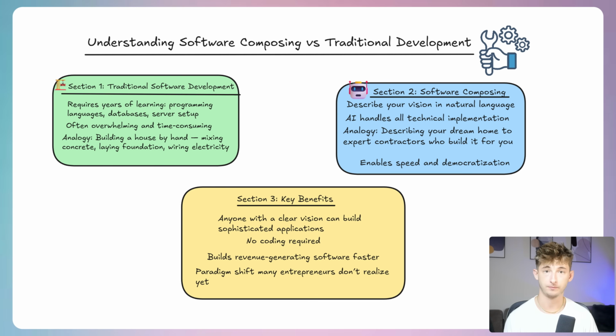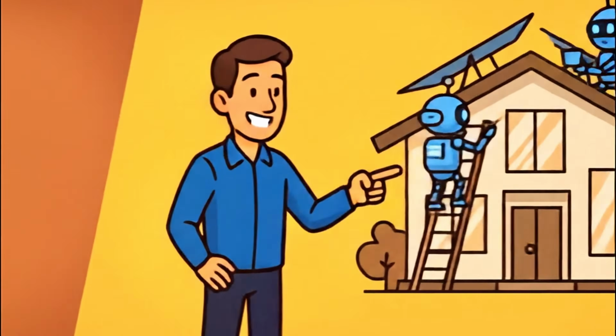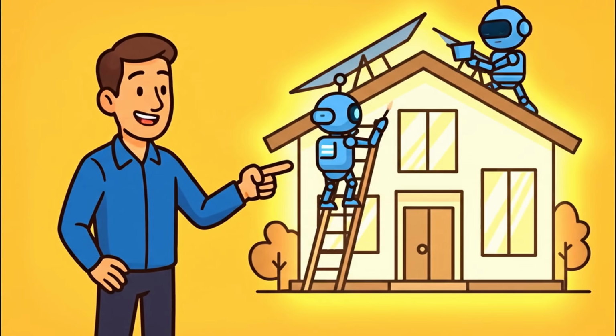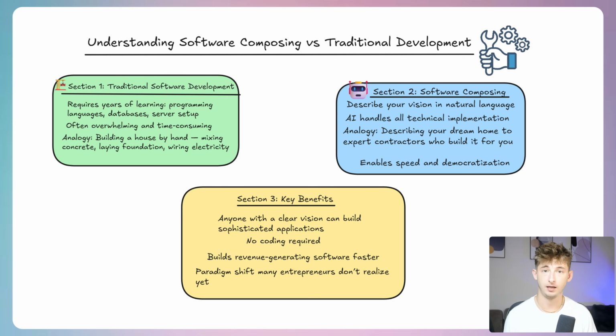Software composing allows you to describe your vision in natural language while the AI handles all the technical implementation. You can think of it like this. It is the difference between building a house by hand, where you need to mix concrete from scratch, pour the foundation, build the walls, lay the plumbing, and wire the electricity, versus just describing your dream home to expert contractors who handle all the construction details while you focus on the design and the functionality.